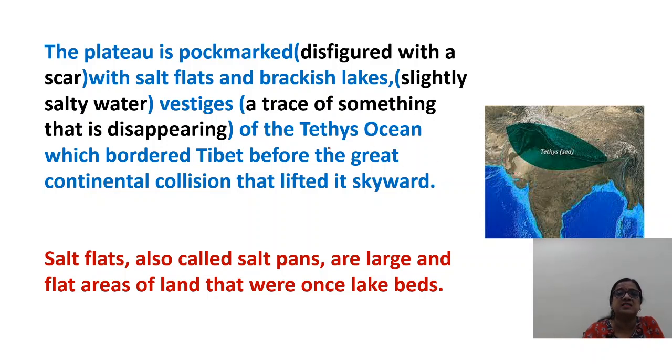So this Tethys Ocean, here you see, bordered Tibet before the great continental collision had lifted it skyward. So what happened when all the continents were formed, all the land pieces came together and formed the seven continents? At that time, the Tethys Ocean was lifted skyward, means towards the upper part. Are you understanding it? So they are traveling in this part.